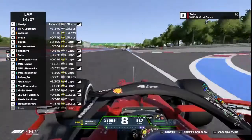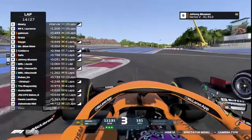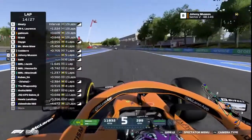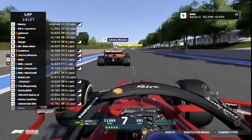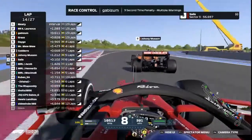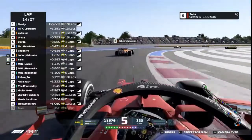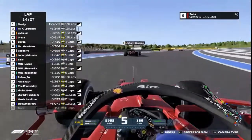Cotters is in a battle with Sales still. Johnny Mison and Sales battling behind. They're side by side through the chicane. Lots of space left for the Ferrari. And the hand goes up for the McLaren driver. Bit of contact, a little bit of contact. Johnny's battery completely drained. Gabizon picks up a 3-second time penalty. Sales was looking for a way to send the Ferrari past, but he has to stay behind for now.